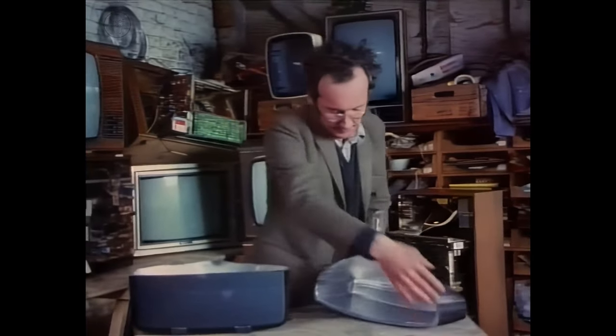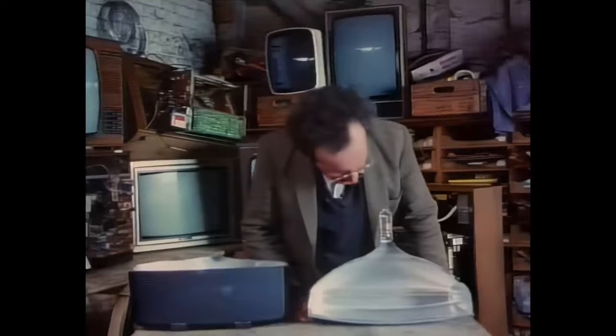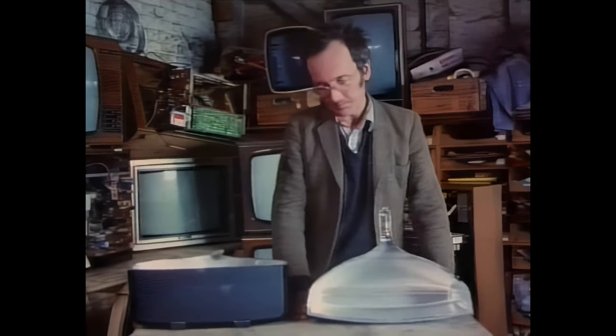The heart of any telly is the picture tube itself. If you look inside, you can see there isn't much inside, really. In fact, there's nothing at all. It's normally a vacuum when it's working.